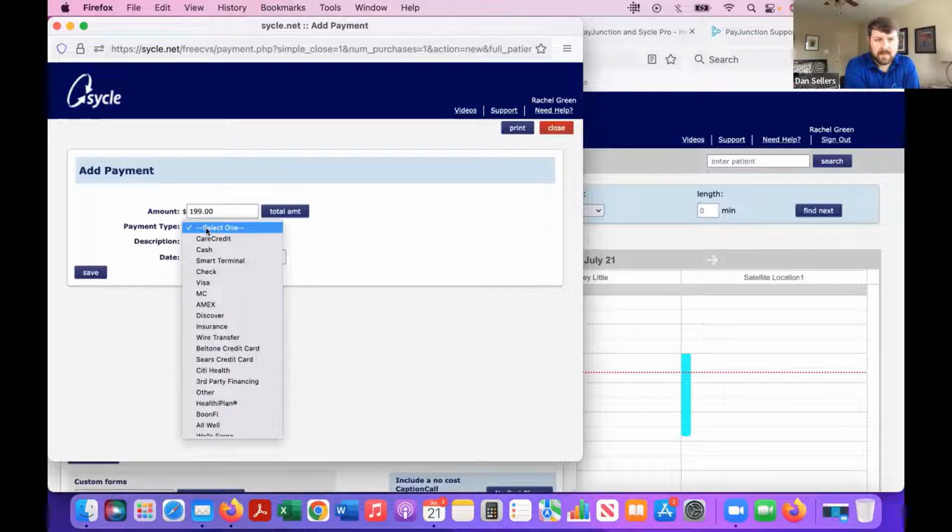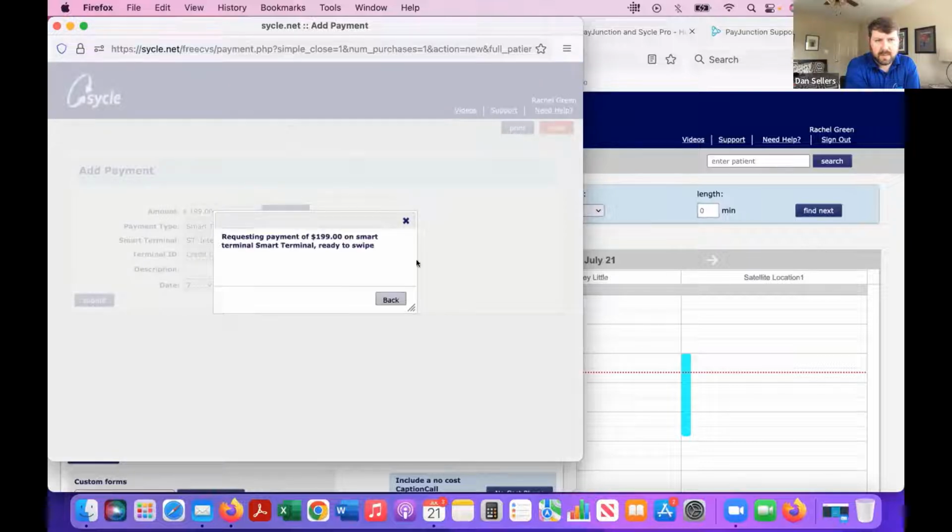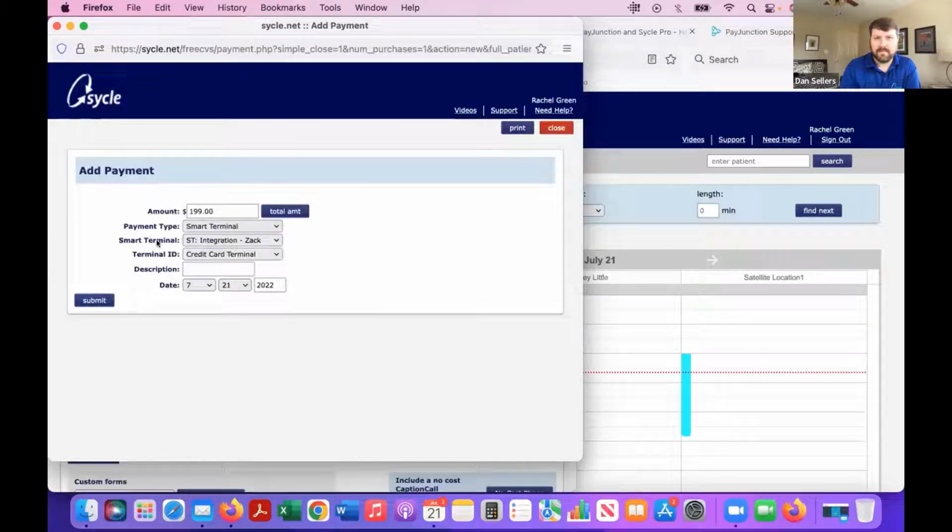If you are going to take that payment in person on our hardware, you will select Smart Terminal as the payment type, click Submit, and what's going to happen is it's going to send a payment request to our device, which you saw in that image earlier. I'll show you again what they look like here towards the end. But effectively, your patient will go ahead and insert their chip card, swipe the card, whatever they need on that device. And when they do, it's going to come back and zero out this invoice. You'll see a payment made.